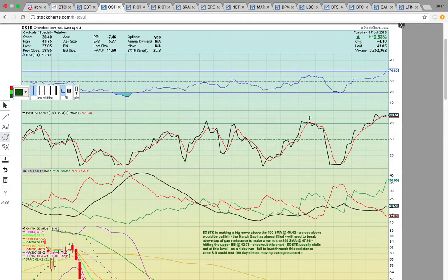Okay, take a look at Overstock. Overstock is kind of the big board leader for Bitcoin related stocks. It has the largest market cap of the Bitcoin related stocks, and it made an incredible move today. The share price was up 10%. The call options were going through the roof.